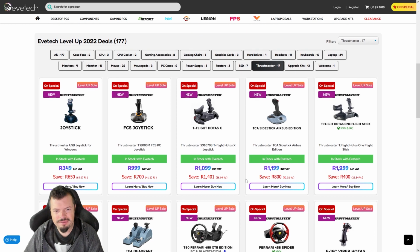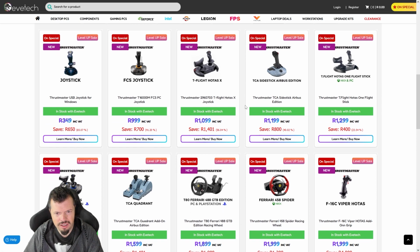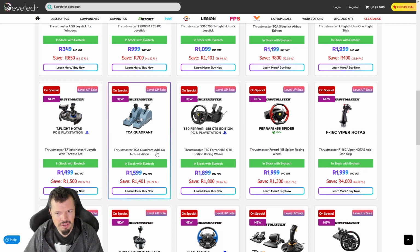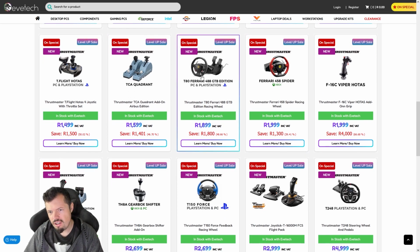Thrustmaster, yo, there's a lot of stuff. Yeah, there's a lot of joysticks and stuff. But these Airbus editions are very, very well put together. The throttles for $1,000, so that if you are playing War Thunder, for instance, then you can have your individual throttle controls. The TCA quadrant plus that, I mean, that's under $3,000. That's pretty much the best price I've seen that in. This thing is just a lot of fun.